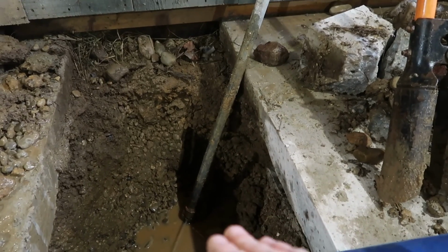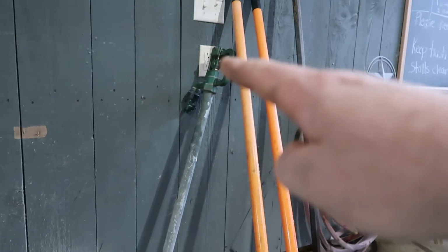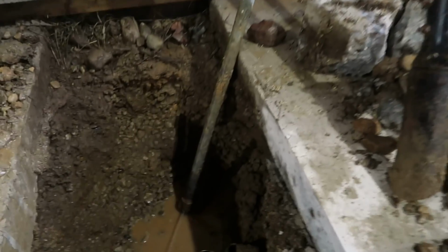So it's supposed to drain everything from that weep hole up to the head of the unit so that it can't freeze, it dries it out. Well, what's happened is something's jacked up, it won't shut off.